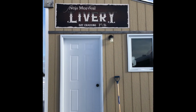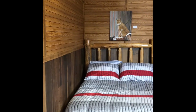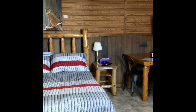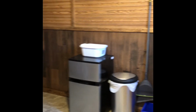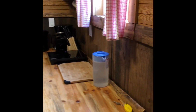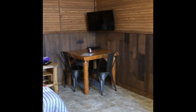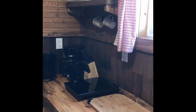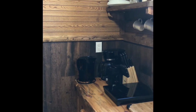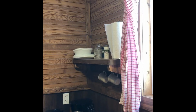Well, here I am at the livery cabin, ready to inspect it. This cabin is the only one with a double bed. It's the same size as the others, but just with not having the two beds, it just seems a lot larger than the others. And again, I've got the water there, there's eggs in the fridge, a jar of jam, and there's everything here. There's a crock pot in one of the drawers, pot, frying pan, you have your coffee maker, you have your tea kettle, you have a hot plate, toaster, and all your dishes.